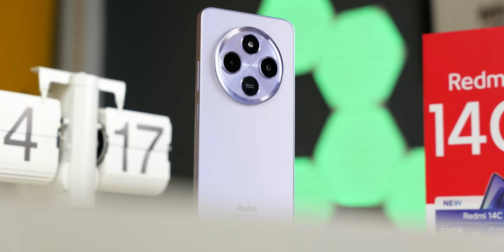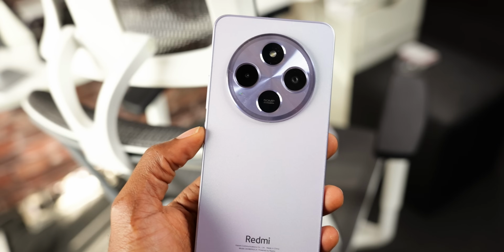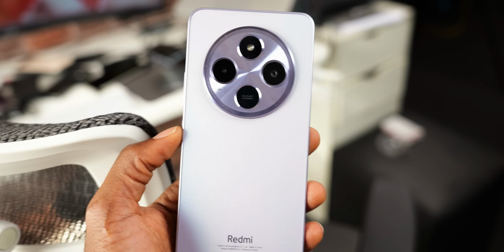This is the Redmi 14C with a massive 5160 mAh battery. Is it any good? I'm not gonna lie, the 13C looked so much better. Redmi probably missed the mark with this design. Or maybe not.